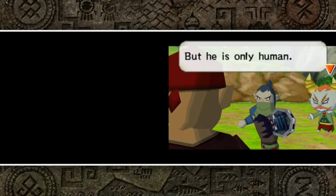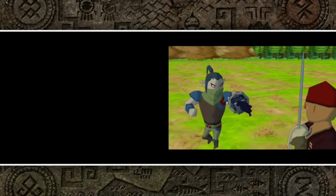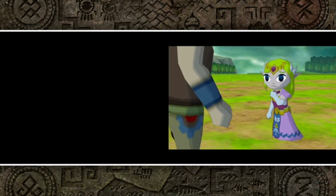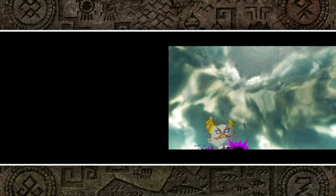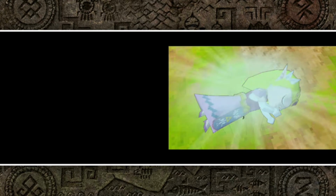Also, I do like that they try and be a little bit more original with the villain. Phantom Hourglass did this as well, but Spirit Tracks tries to do something way more creative. This is definitely a little ambitious for a Zelda story-wise, but I don't really think it works all the time.